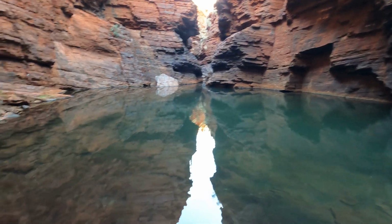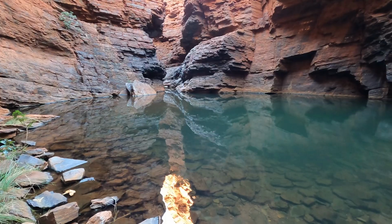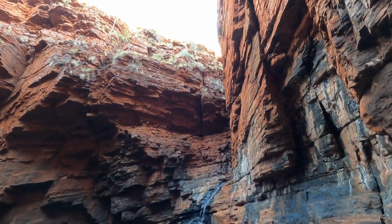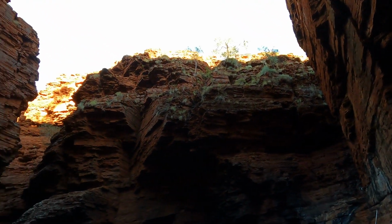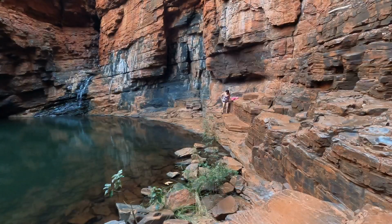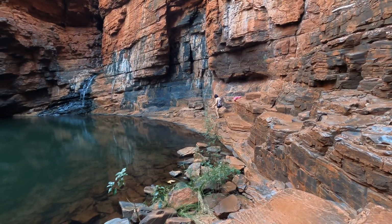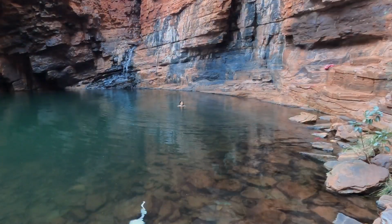Geez, it looks beautiful too. Pity it's so cold. It does continue on a bit further, but you have to swim to get through there. You're not allowed to go further. There's a lookout up above us. It's 16 degrees. I don't know what the water is, but Michelle's going to go for a swim. How cold is it?